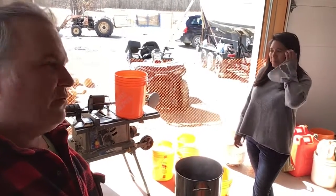We're just trying to make 2 or 3 more liters, which will give us 5 liters, which should be enough to get us through until the fall or the winter.